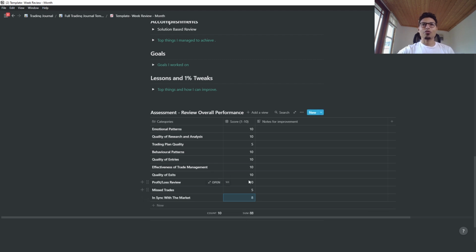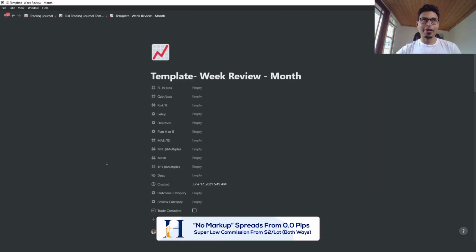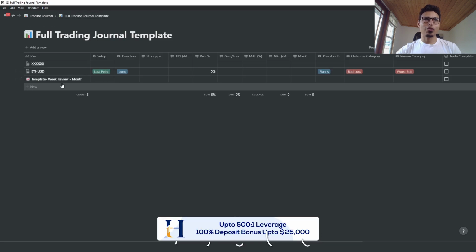So this is a score of 88 at the end of the week. I'll look at my trading plan quality and the missed trades. I'll go back into my actual trading journal, and I'll see why I was missing those trades, why I behaved in that way. Was it my fault or was it external? I look at what triggered those missed trades, for example, right? That's just what I do on the weekends and at the end of every trading day.